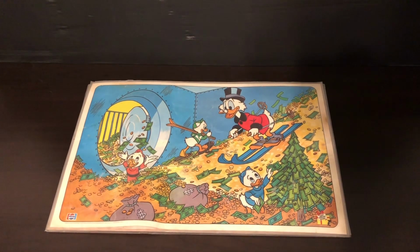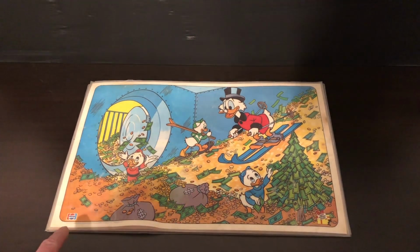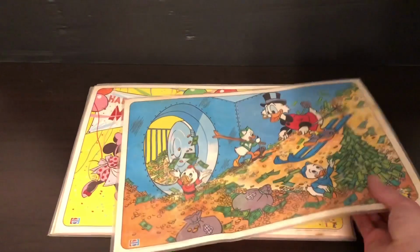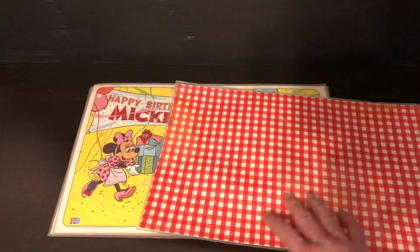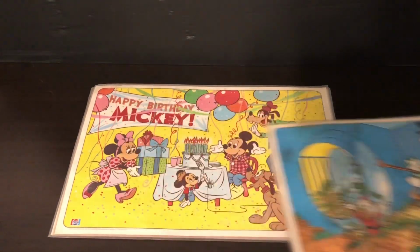This was the first thing I got, these 4 Disney placemats, and I was mostly interested in this one, the DuckTales with Scrooge McDuck. You can see that old Pepsi logo right here. It's just classic stuff. I'm not going to use these as placemats, but I couldn't pass up stuff like this. This is what every back side of it looks like, and it's laminated here. But this is definitely my favorite.